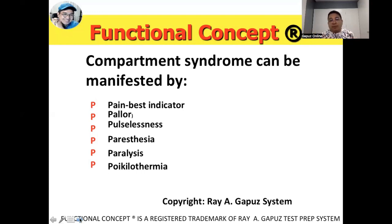Now, if compartment syndrome occurs, it's very important that this should be reported to the physician. This is a medical emergency. And while doing so, it's also important for the nurse to take note that the extremity that's affected should be elevated in order to promote circulation.